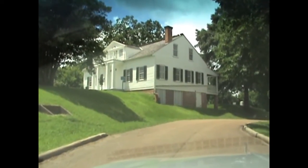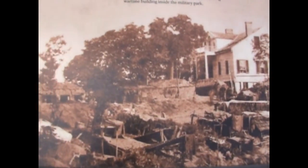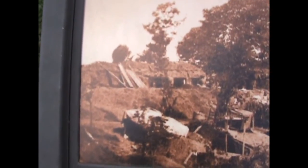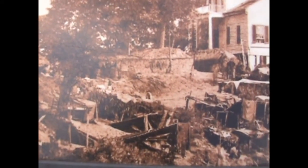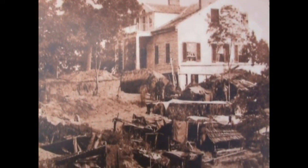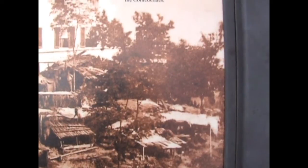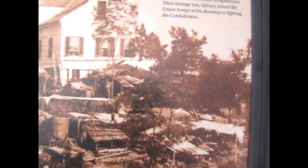Now, if you would have been here in June of 1863, here's what you'd have seen if you were standing right here, because somebody took a picture of the Shirley House during the war. These are all caves and tunnels that the Union soldiers dug to protect them from Confederate fire. And of course, the whole town of Vicksburg was sleeping in caves at night to protect them from Union cannons.